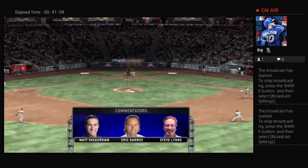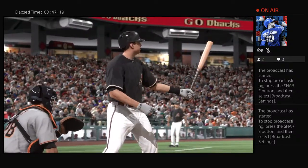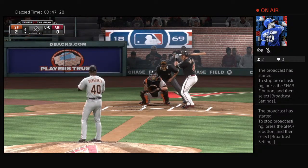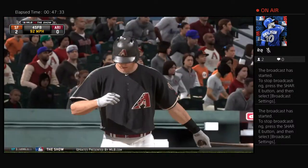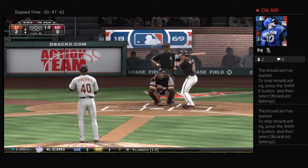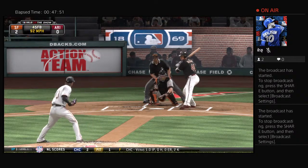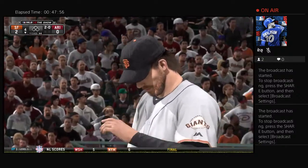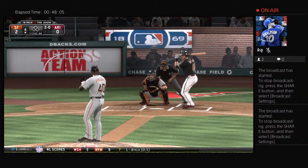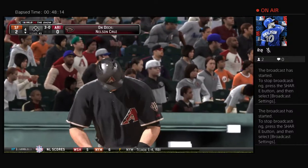Back with Eric Harris and Steve Lyons, Matt Vasgersian, as it's Paul Goldschmidt that'll lead things off for Arizona. First pitch fastball off the plate there, and it's ball 1. Downstairs, 2 balls and no strikes. Three and 0 now. Oh, I think you'd be real happy with a leadoff walk. Something just to get things started against this guy.